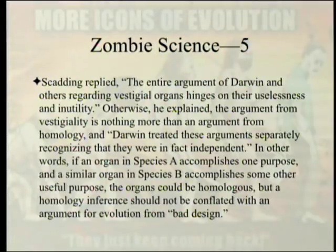We'll discuss that. In other words, if an organ in species A accomplishes one purpose and a similar organ in species B accomplishes some other useful purpose, the organs could be homologous, but a homology inference should not be conflated with an argument for evolution from bad design.